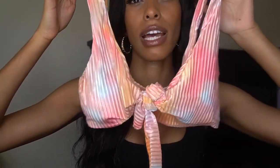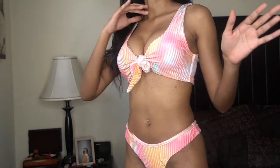I really, really wanted to get a tie-dye bikini. So I found this tie-dye, which I feel like is a little bit more mature. It has like sherbet colors in it. It's more of a pastel tie-dye, which is what I prefer. And it's got orange and blues and yellows and pinks in it. And it's really cute, and it's ribbed. And guys, it's also velvet, which is so cool.